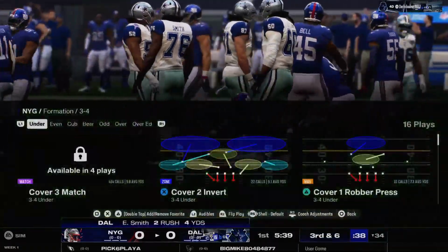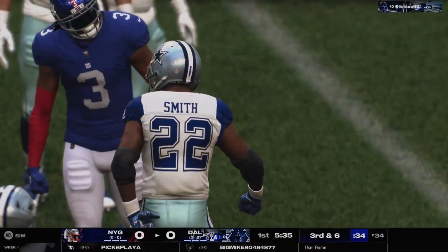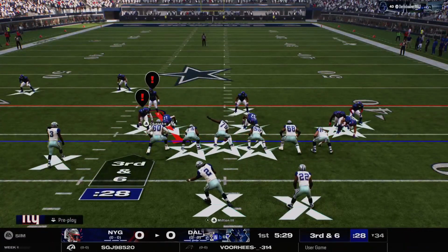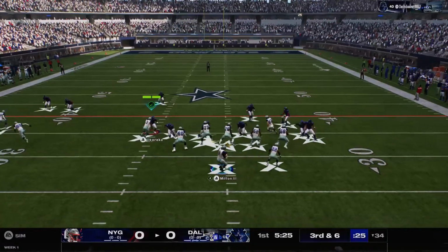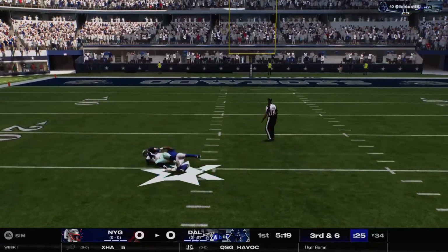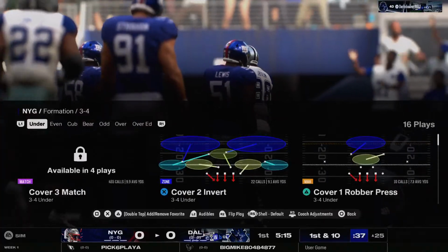And once again, he doesn't manage much before getting brought down. A gain of about 3, so a third of what they needed. 3rd and 6 coming up. Milton back to throw. He has the first over the middle. And he flips the field for them before being taken down.